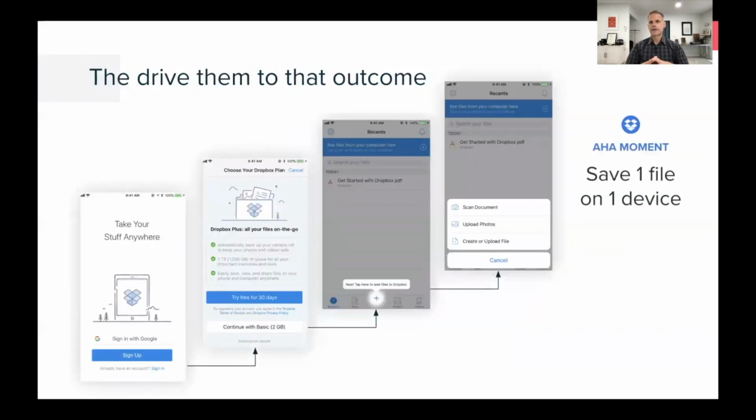Now, once you identify what those aha moments are, how do you lean into that? How do you create those compelling experiences to drive users to that outcome? Here's another example. Dropbox identified one of their key aha moments, and that is simply to save one file on one device. And so shortly after signing up, you can see in that third screen, they're making it very clear what that aha moment is.